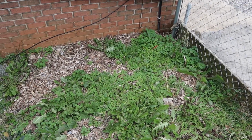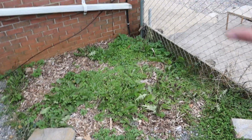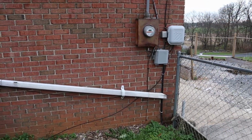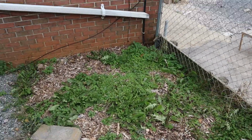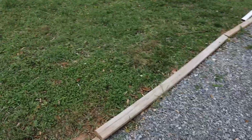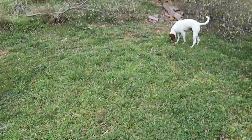I have some other things I want to do back here. Next spring, I want to cover all that with something like a structure of some sort. I want to put a bird bath in here. The hibiscus will get bigger than they were this year. And I want to plant some annuals around the front and make it look pretty. But I want to add extra water features for the birds for this upcoming season.